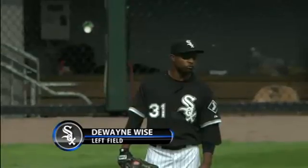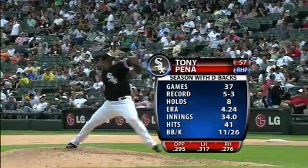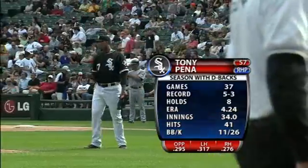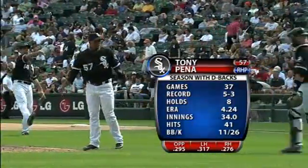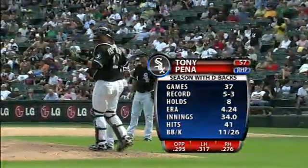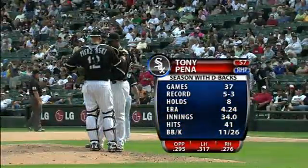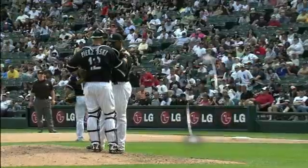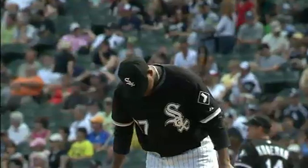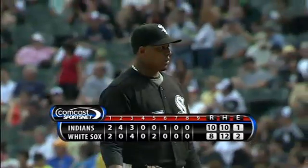Over in left field, that means he's going to lead off the 9th inning. And there's our first look at Tony Pena, who came over from the Diamondbacks. 5-3 record, ERA 4.24. Lifetime 16-13 with a lifetime ERA of 4.08. He's a hard-throwing right-hander, and he was traded from the Diamondbacks for Brandon Allen. So Pena is 27. Big man, 6'2", 220 pounds.